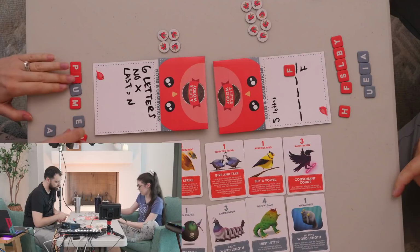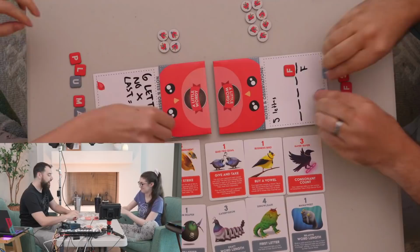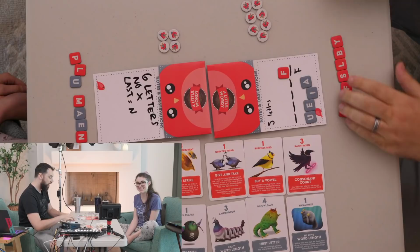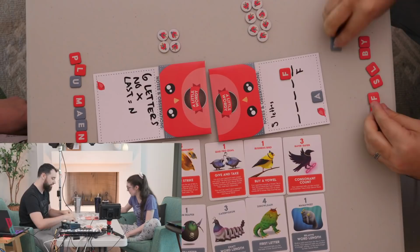Consonants count. Four. Oh! That was a good use. Four consonants? Four consonants. It's my turn. Oh, man, no. What? It's my turn. You asked consonant count. Oh, no. That means there's only one vowel. And you gotta give me how many? Three berries for me. All right.